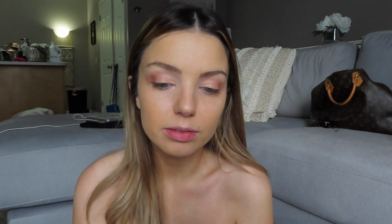So next I just do some brown eyeliner. I feel like I always need some sort of eyeliner. I just like how it looks. So I just go in and do a tiny thin line of this, and I do buff this out a little bit. So again, it does not have to be like the neatest line in the entire world. I kind of make it a little janky and then I blend it out because I like how that looks.